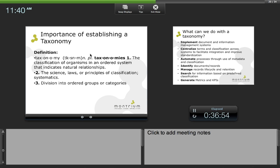Let's talk a little bit about taxonomies and the importance of establishing one. So just for clarification, I've got a definition here of what a taxonomy is, and it sort of talks about animals, really, or organisms. So the classification of organisms in an ordered system that indicates natural relationships. Now, obviously, documents are not organisms, but the principle is the same. The second definition is the science, laws, or principles of classification, systematics. And then finally, number three, division into ordered groups or categories. And so it's all about organizing things or organizing documents, and that's why it's so important to have one.